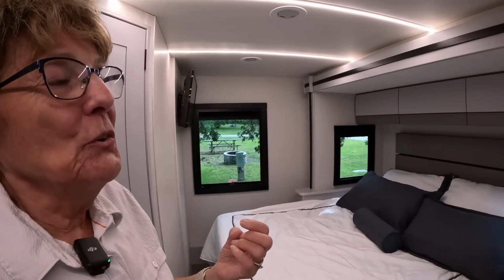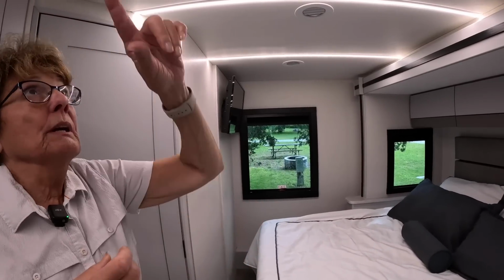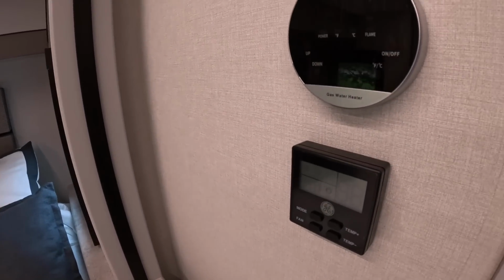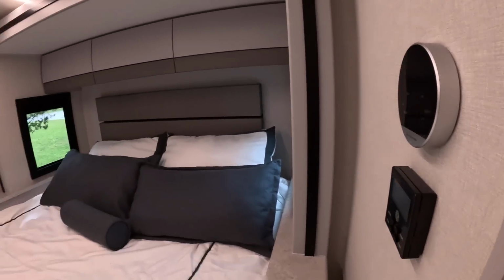So if you were someplace where you only had 30 amps, you would pick the air conditioning unit that you wanted to use. And that control for this one is right here on the wall, along with the hot water control there.